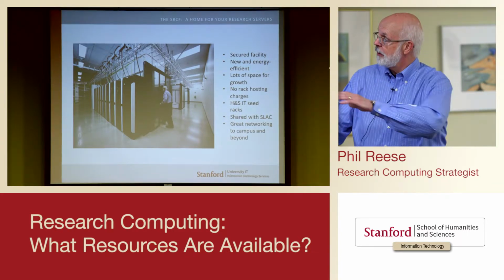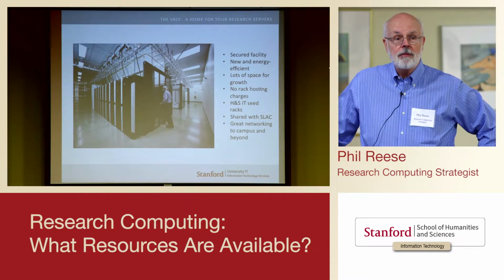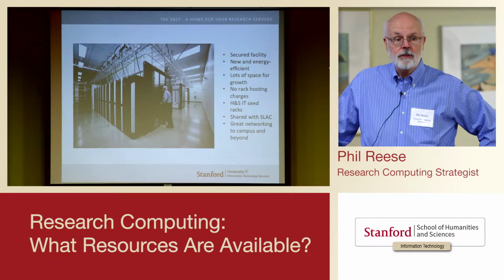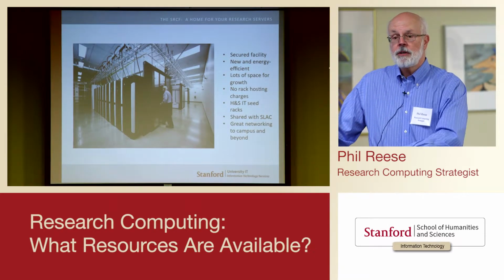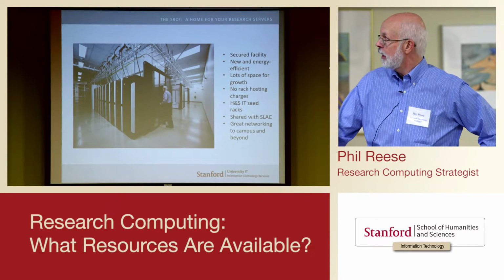The data center floor has spaces for 185 racks. We've been open for just over a year, and we have about 50 of those racks in place, and so we have a lot of room for growth. And we have a lot of partnerships. The School of Medicine is a big partner. SLAC themselves are a partner. And then the campus, including H&S, is the third partner.